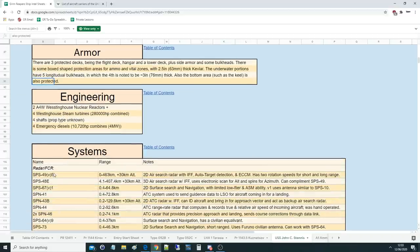Okay. Engineering. 2 times A4W Westinghouse nuclear reactors, 2 big ones. 4 times Westinghouse steam turbines, and combined, an almost unimaginable 280,000 shaft horsepower, 4 shafts, and we don't know the prop type, and 4 emergency diesels. Now the diesels, I'm guessing they're more for electricity than drive, is that right? If you completely lose power, you still have to cool the nuclear reactor, so I think that's what those emergency diesels are for.